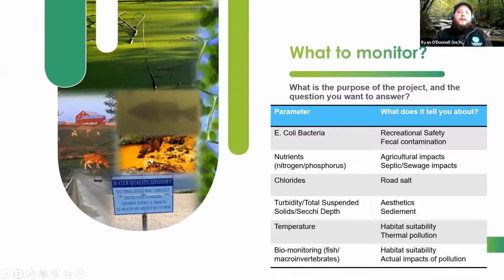And like I said, there's plenty more things you could test for. You could test for metals, or PCBs, which are a big thing now to test for. So lots of different things, anything you can test for in the lab. But you'd pick what you're monitoring by what question you're trying to answer.